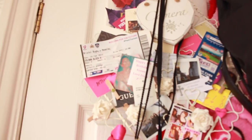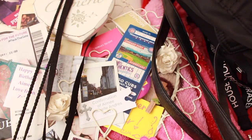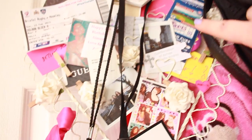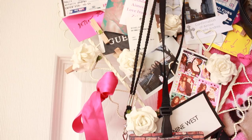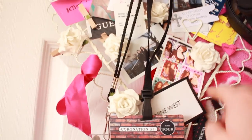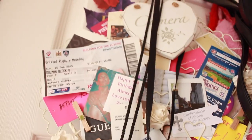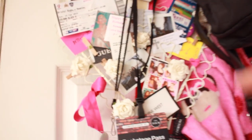I also have, behind here, my little memory board. It's got a bunch of stuff in there that I like to remember. So I've got my rugby ticket from when I went to see the rugby game. I've got my Chicago Cubs ticket from when I went with Brittany to Wrigley Field. I have some little Polaroids here from when I went to London to meet my friend, some little machine snaps that we got. Betsy Johnson, Guess, Sigma, my Bath & Body Works coupon when I went to Amsterdam, Michael Kors. There's just a bunch of stuff on there.